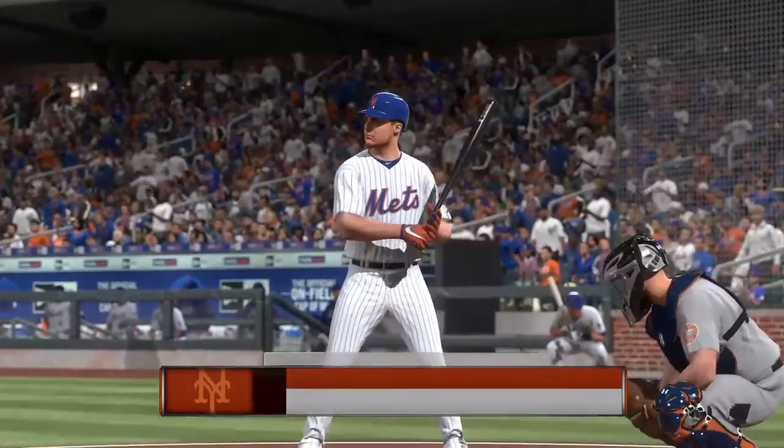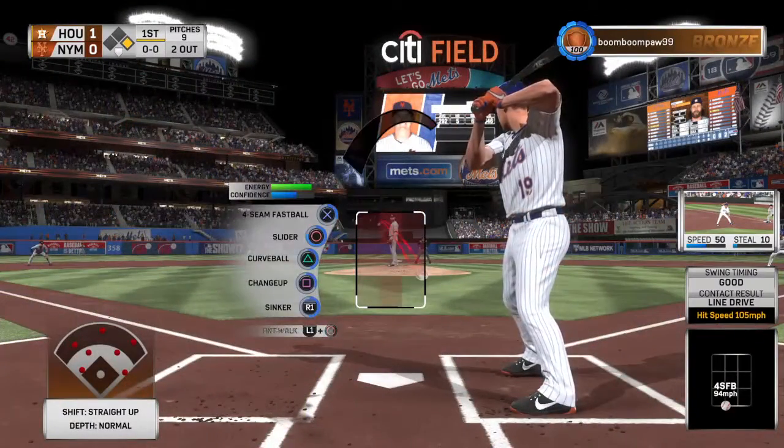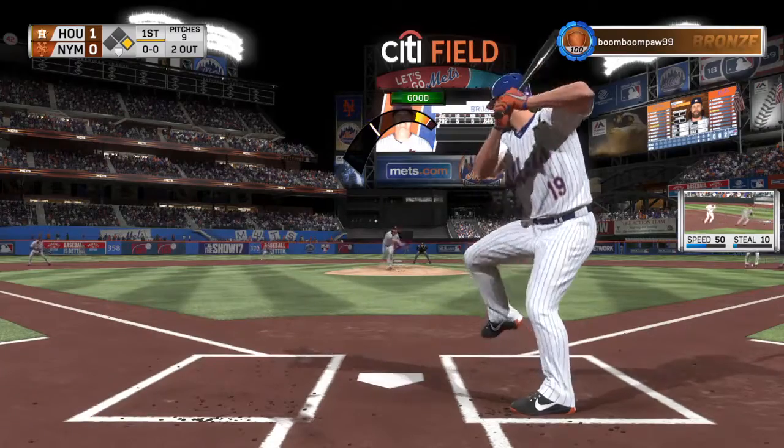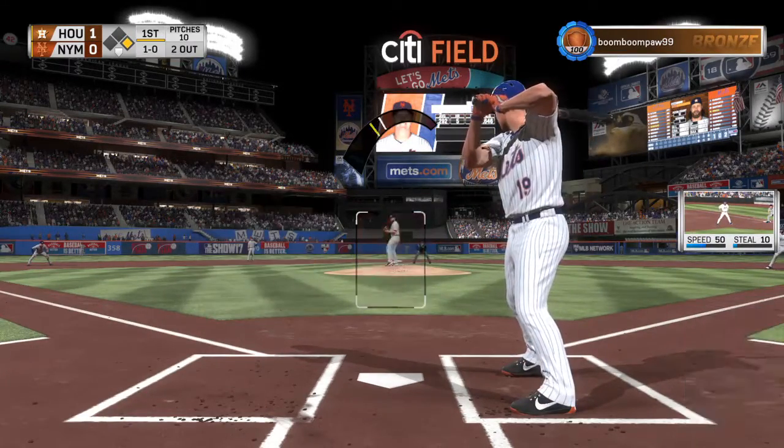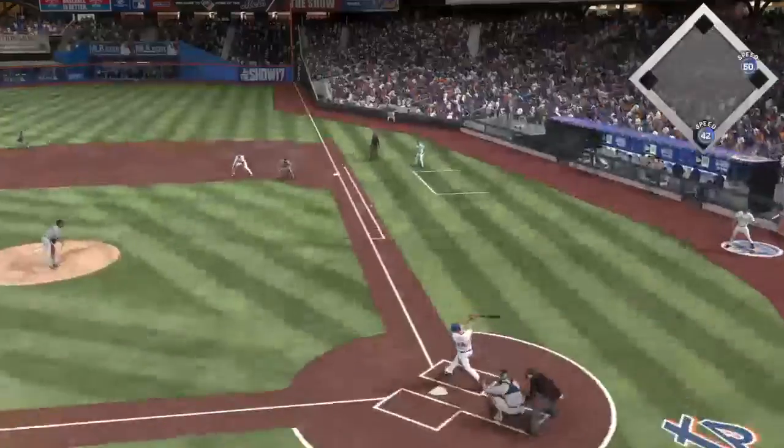So striding in, Jay Bruce. He takes his first cuts in this one with a man at first and two away. Now a check swing, but he holds up in time. Ball one. 1-0 count. Here it is.